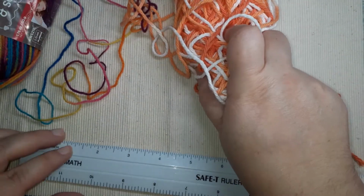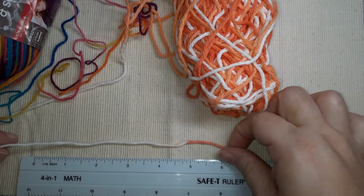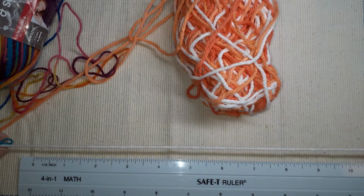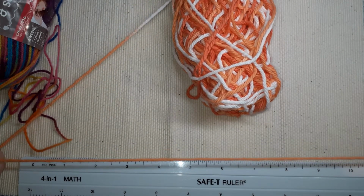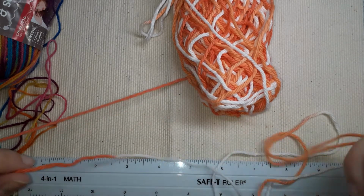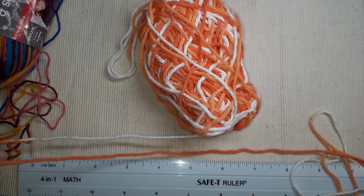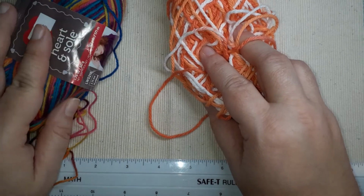Then we have this yarn, a cotton dishcloth yarn, and the repeats in this one is more than 12 inches long. Oof, more than 12 inches, much more. More than 12 inches. So this one has very long repeats. This one has fairly short repeats.